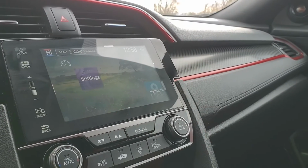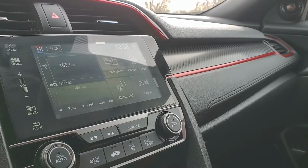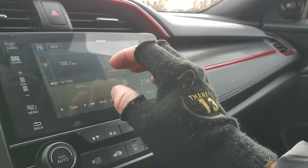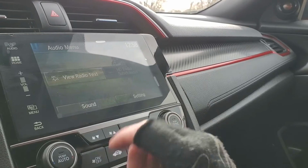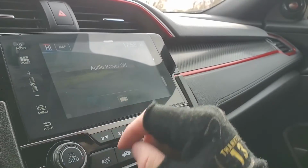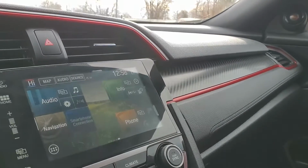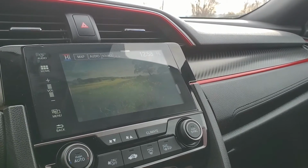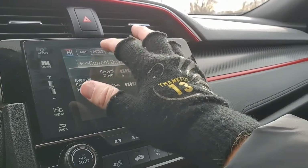Okay, for our audio, see that right now it's on AM, FM, and we already went over the source list. So you can view the text there. There's how you turn it on and off. And then we bounce back home. And there's your other information. And let's see it pop up for driving, trip computer, and such.